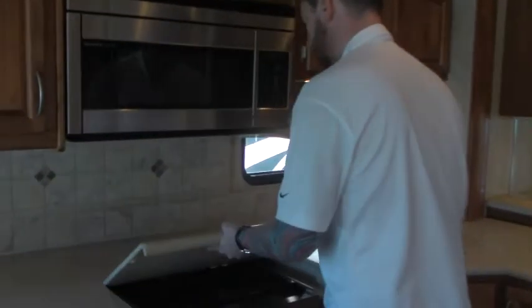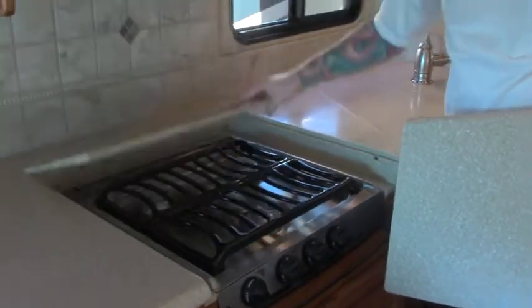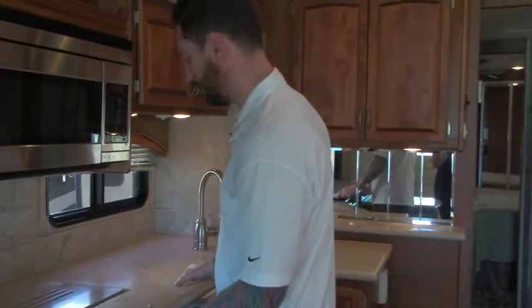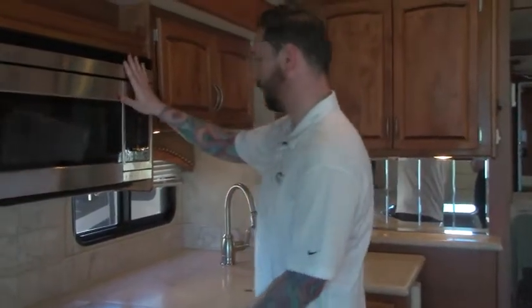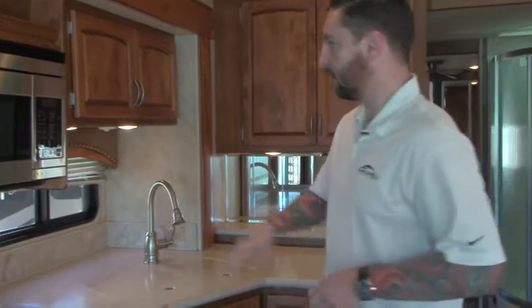We do have a 3-burner cooktop stove right here. Corian counter covers for that, so it's usable counter space when you're not cooking on it. And then of course above that we have our microwave convection combo, so you can still do some baking even though we don't have a little RV oven.